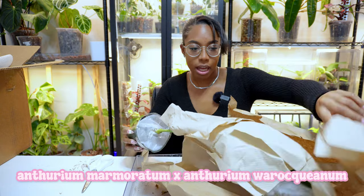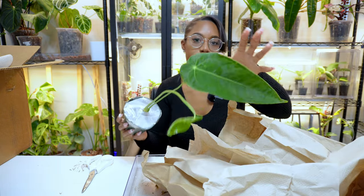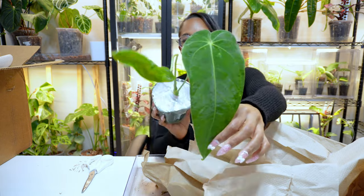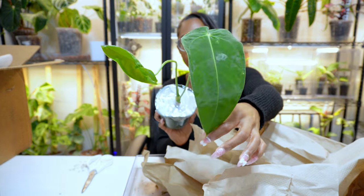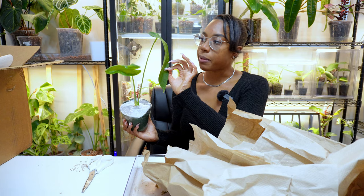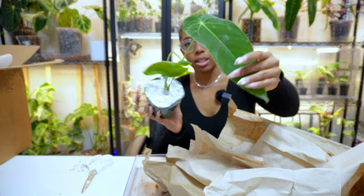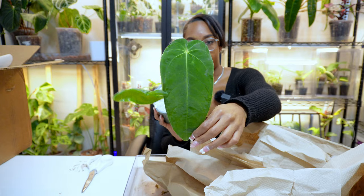So this is another hybrid. This is an Anthurium Queen hybrid with another Anthurium. Here we have it, this is what it looks like. It has two leaves. It's pretty tall, with small leaves, but pretty nice. This one is in the process of unfurling. Hopefully it makes it. It looks like it was a little crushed in the shipment.